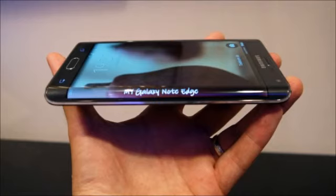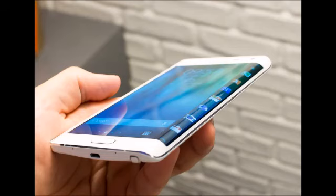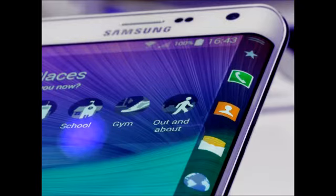If you buy the Note Edge now and ride out the two-year contract, at the end of 2016 you'll probably still be the only person you know with a phone like this. But there's no reason to think that any other 2014 Android phone would leave you better off.